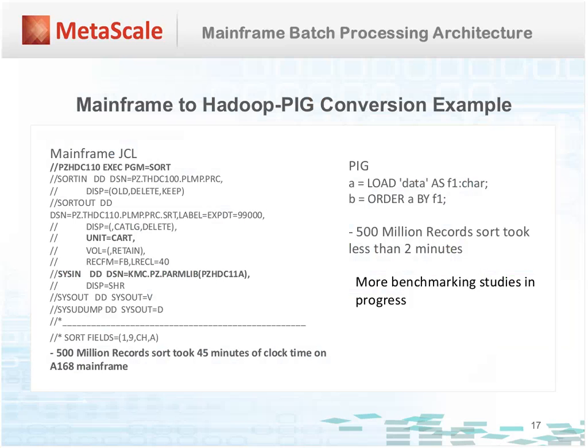This is for those techies who have worked on COBOL and experienced the code. This is a good example of a function where you are looking into the JCL, and with this code you would see that it took 45 minutes. It is actually proven that on an A168 mainframe, it took 45 minutes to process these 500 million records, and we found that it took less than 2 minutes. You see that it's a 20 times impact from the performance standpoint running on PIG. And look at the condensed code we have on PIG. It's really short, so it's much simpler and much easier for someone to pick up.